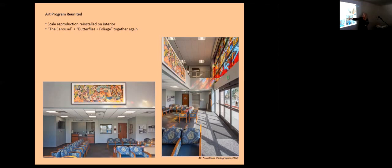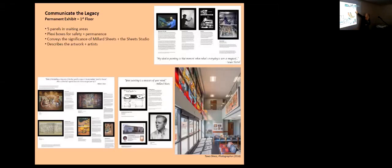So here in this area, this is about the artists. Millard Sheets had the rendering of the building, and then the different artists that worked on this project, and little bios for them. So this one and this one were over by the elevator, and then over here is this panel, which has to do with the tapestry and the original cartoon for the carousel. And then here's another example of Sue Hertel's carousel artworks, just for comparison.